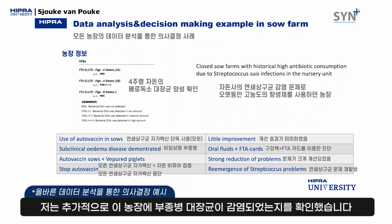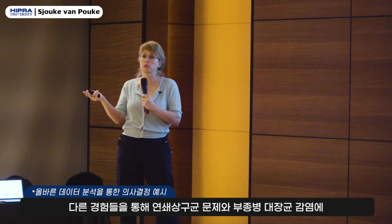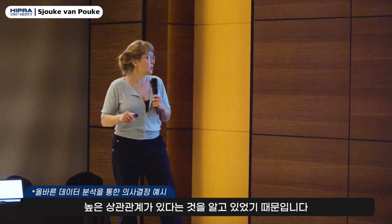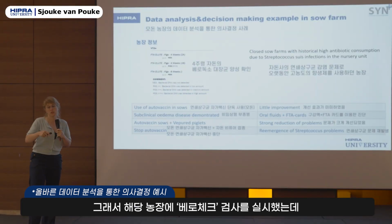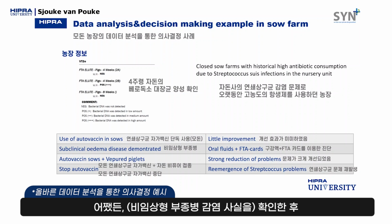But one of the other items that we checked at that particular farm was also the presence of verotoxigenic E. coli, because we see indeed that in some cases there's quite a correlation between having issues with Streptococcus and the presence of verotoxigenic E. coli. So here you see the results of a vero check, something I will not go into. People will explain much better after me how it's done. Anyways, after this was observed, we chose to also start vaccinating piglets rather than only focusing on the Streptococcus as such.